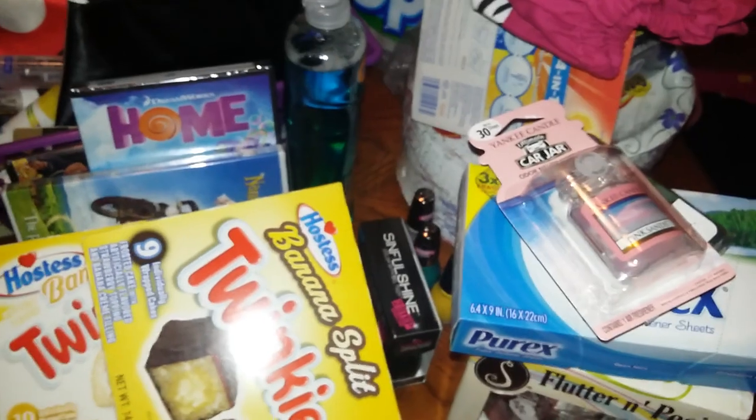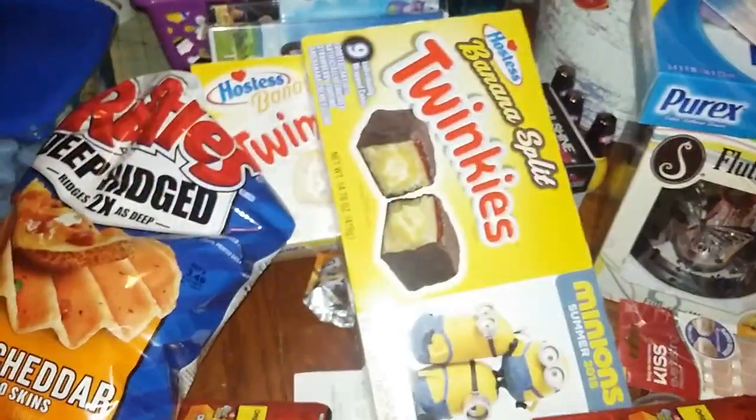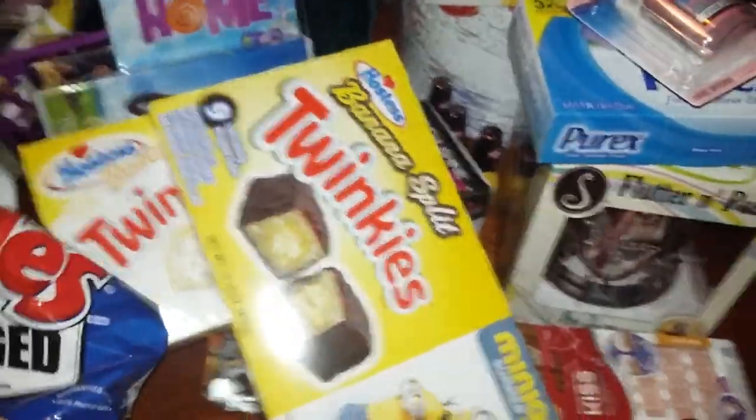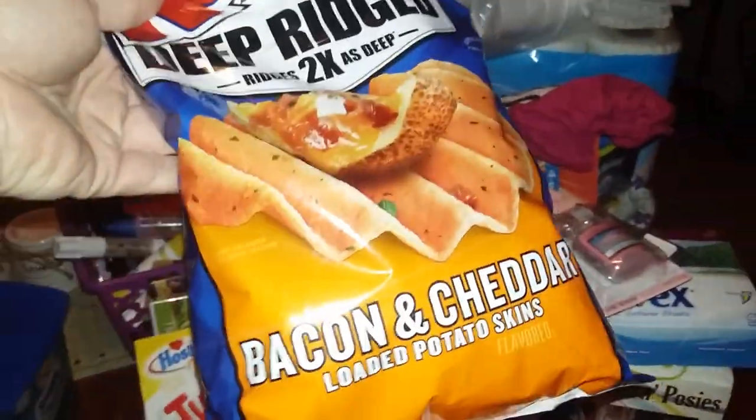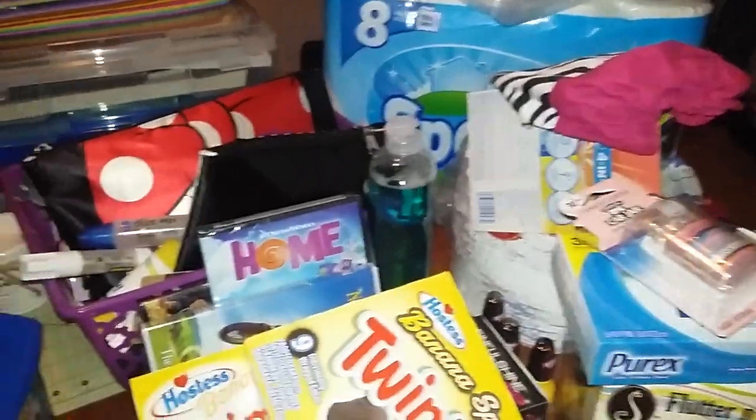It tastes just as it is. Tastes like a loaded baked potato. And my husband is walking in. Open the door. Well, I'm going to pause real quick. Okay, I'm back. Sorry about that, guys. So these taste just like loaded baked potato skins. I'd probably rebuy them. These are awesome.